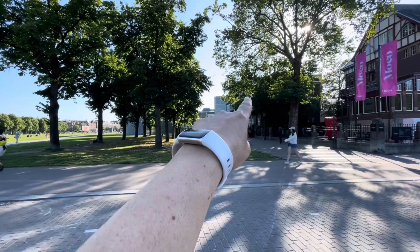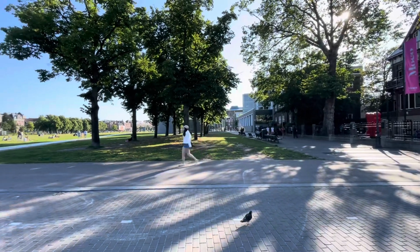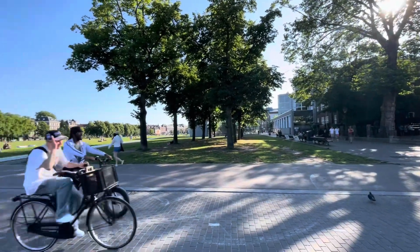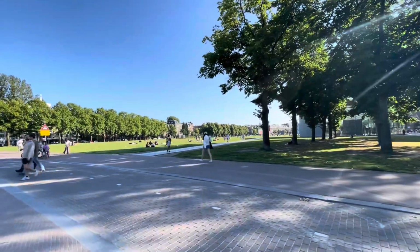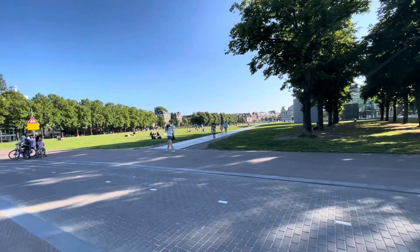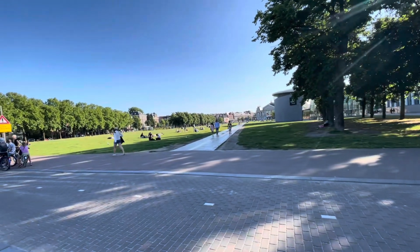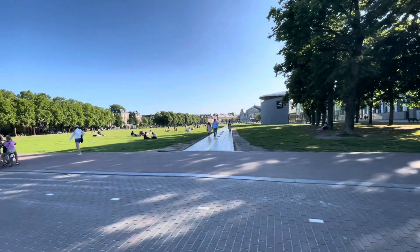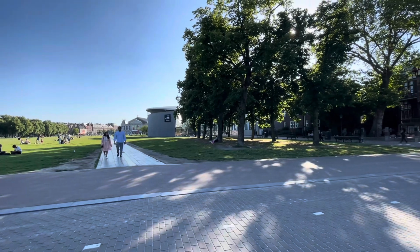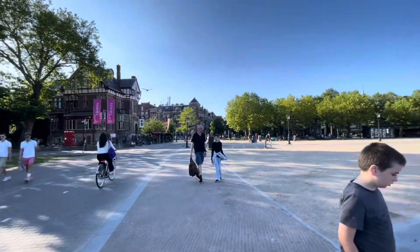I think that's the Stedelijk. So yeah, there's lots of museums in Amsterdam. And this place has collected a couple of them, the most important ones here. And it's very beautiful, the area. And a lot of people just hang out in the park. And we will definitely go to the Van Gogh Museum. So the question is just when.